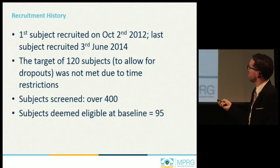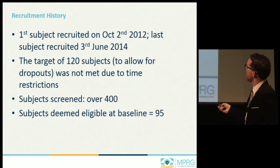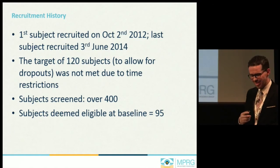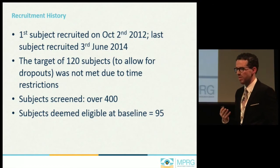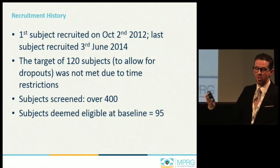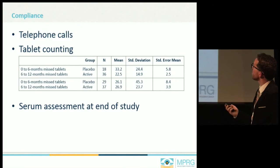And as I made the point already, we screened over 400 subjects to get the sample that we recruited. Subjects deemed eligible at baseline was 95, so therefore we didn't meet the sample size that we had hoped to get. But you'll see later that it doesn't matter in terms of our power.